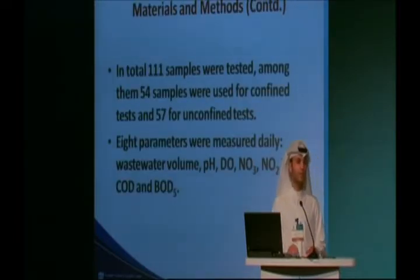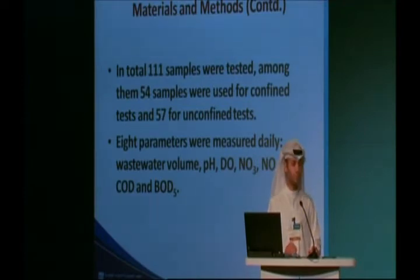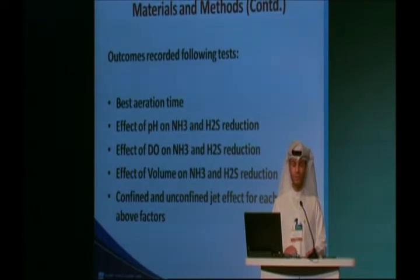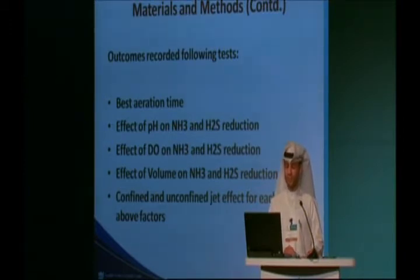In total, 111 samples were tested, 54 samples for confined and 57 for unconfined. 8 parameters were measured daily: wastewater volume, pH, DO, NO3, NO2, TN, COD and BOD. Outcomes recorded following test: the best aeration time, effect of pH on ammonia and hydrogen sulfide reduction, effect of dissolved oxygen on ammonia and hydrogen sulfide reduction, effect of volume on ammonia and hydrogen sulfide reduction, and confined and unconfined jet effect for each of the above factors. I'll talk in details in next slides.